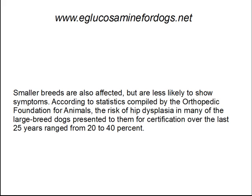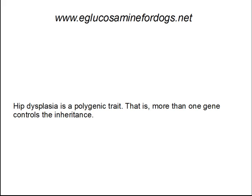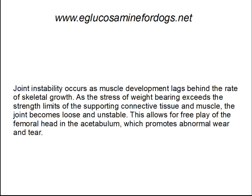According to statistics compiled by the Orthopedic Foundation for Animals, the risk of hip dysplasia in many of the large breed dogs presented to them for certification over the last 25 years ranged from 20 to 40%. Hip dysplasia is a polygenic trait. That is, more than one gene controls the inheritance.